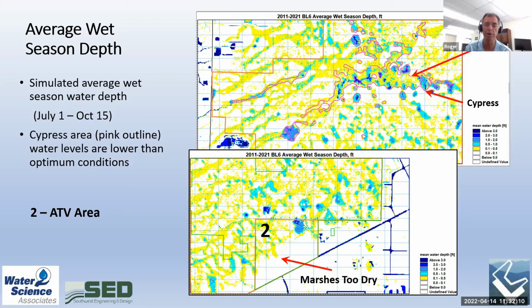In the south part of Yuca Pens that we're calling the ATV area, you can see a lot of white. There are marshes in that white area that are not really marshes. They would like to be marshes, at least I think so. They haven't really told me that, but the water levels in these marshes are much lower than they should be. And so this represents our challenges. Next slide.